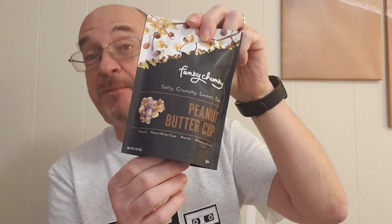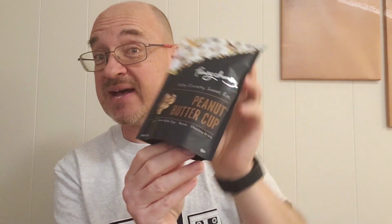Peanut butter cup is next. What about that? Sounds bad. Popcorn peanut butter cups. Peanuts and chocolatey drizzle. So there are actually peanut butter cups in here. This is 140 calories for a quarter cup, and again, two servings.